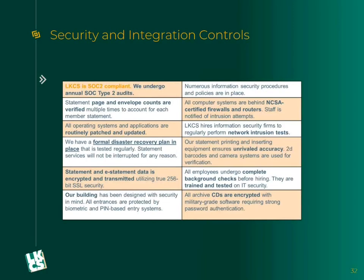Some of the security and integration controls that we have here at LKCS, on top of being SOC 2 compliant and doing those SOC 2 audits, right? Statement page and envelope counts are verified multiple times for each member statement. What I mean by that is when we get a file, we ask you to tell us exactly how many people should be in there, and then we verify that. And then we verify the page count and the envelope count or the electronic count all the way through until it's actually processed, all right?